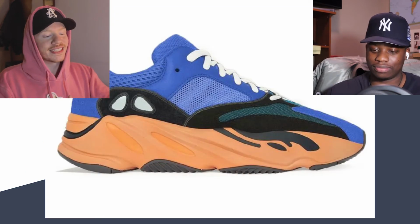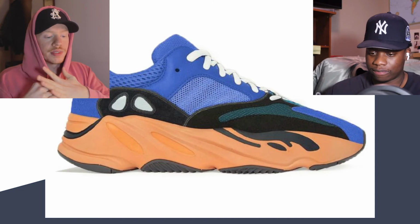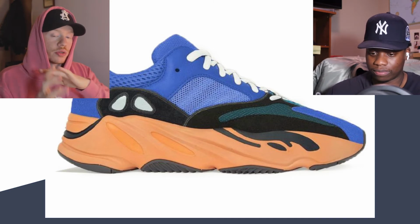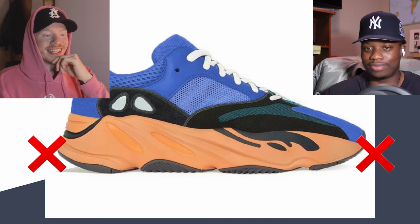We got another Yeezy. This is gonna be a 700. We don't have a date. We don't have a name. Wonky colors. I just think this is too out of pocket. I'm hitting next on this one. Yeah, that's a quick one.